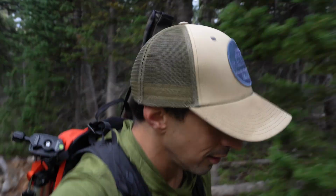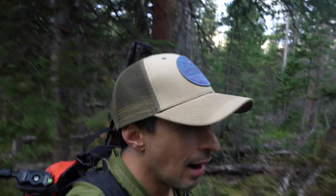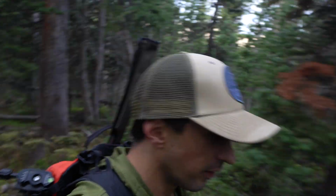I'm out here on the trail. I've decided to do this loop counterclockwise up Mount Audubon first. Seems like it's a more gradual uphill and then some really steep scree on the way down, and I prefer to do that down personally. I'll let you know how it goes.